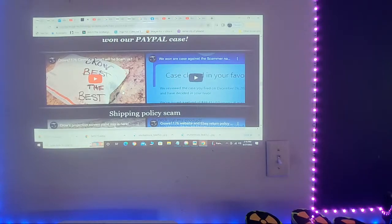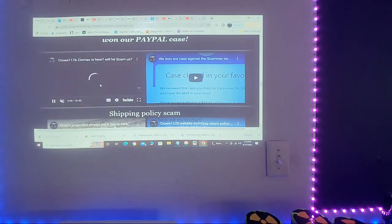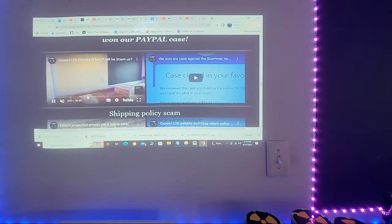PayPal will look at that and you will win automatically from the door, because even to them, that is pretty scammy. That is designed for him to keep your product. So we got one product here that's described, which he sent us black paint. And we have another product that basically isn't the right color.